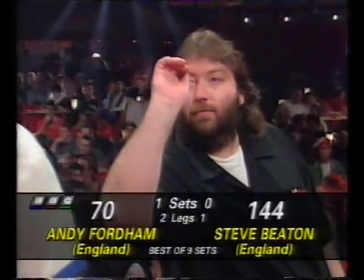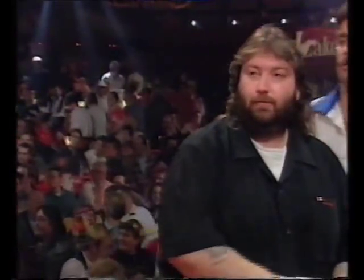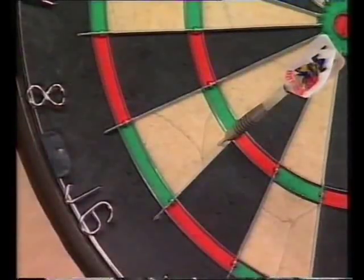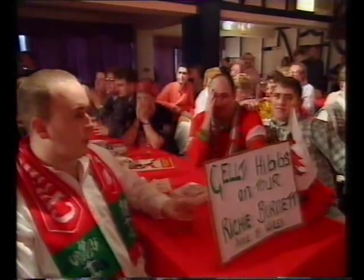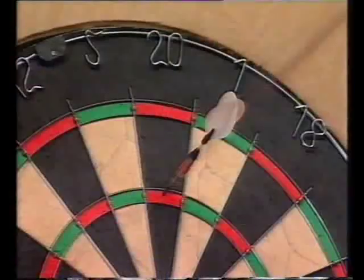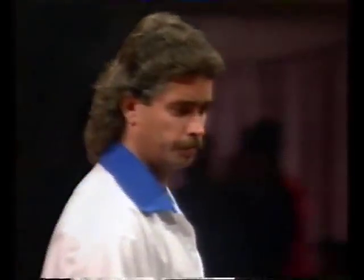100. Andy, you require 70. Treble 18. Is it? Well, I think he might go for 16 and bull. Steve 144. Bull with the last dart. 45. Steve, you require 144. Well, a lot of Richie Burnett fans. There's everybody's fans here. Double 12 though. This will be a fan. Look at that. This fan club can cheer now. 144 outshot. Fordham missed the bull.